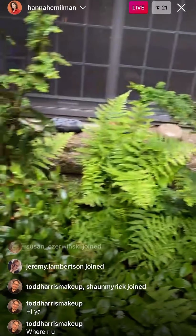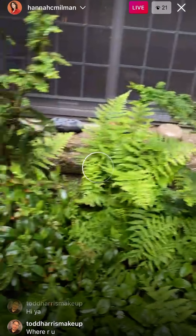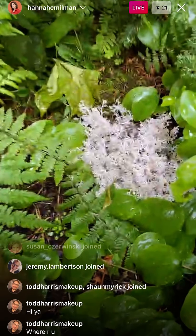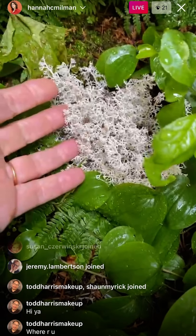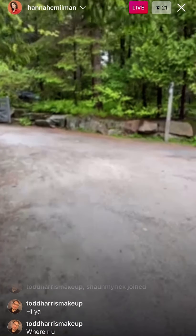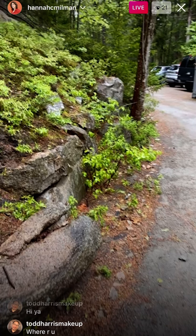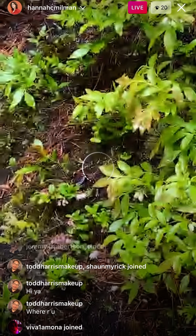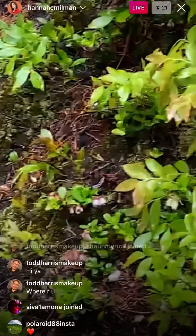Cranberries, oh, look at that. That is reindeer moss, and it's raining now, and I'm trying to show you, but the reception. Miracle. All right, a miracle. All right, there they are. Miracle.